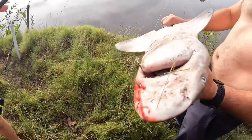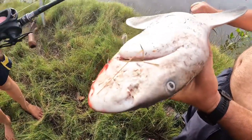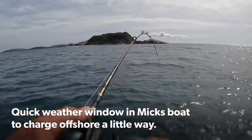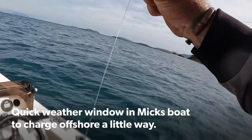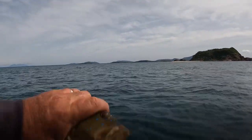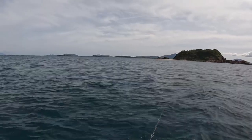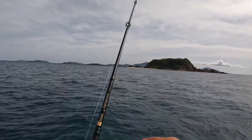Just got a tarp in there before, threw it out the front just to see if there was a decent sized barra poking around, and lo and behold, one of these toothy little bastards grabbed it. So he's a good trout. Nice, mate. Good one to open the account down there. Yep. Second day of barra season, we're chasing trout. How often do we get this weather?